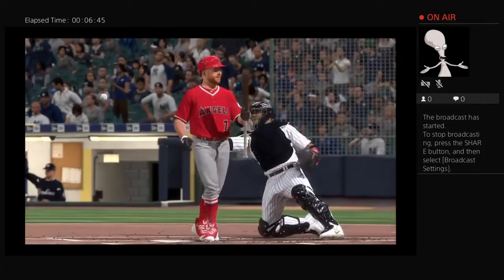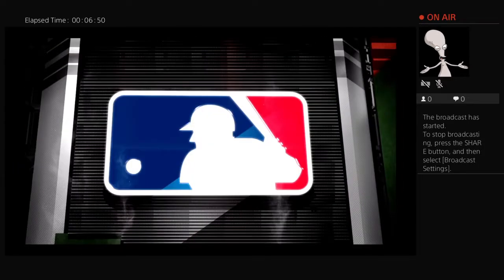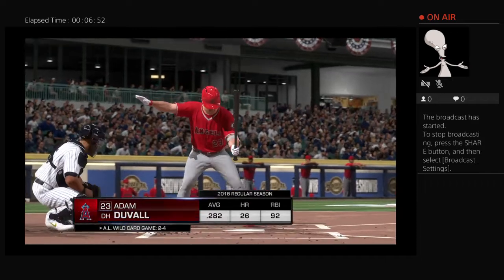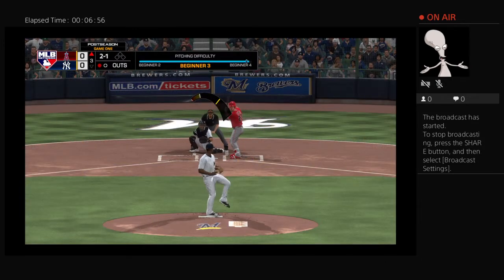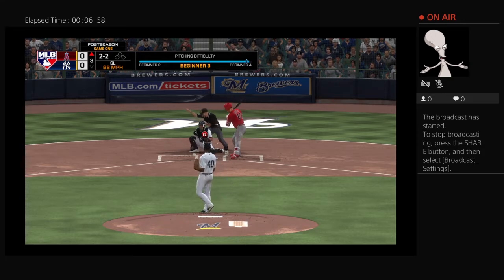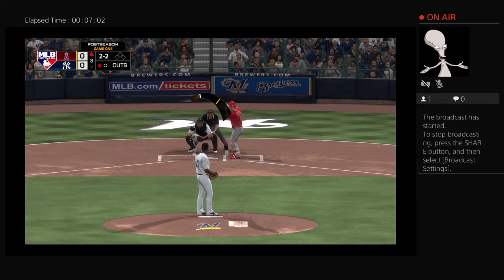Swing and a miss on the slider, and that's out number 1. Now batting, Adam Duvall. Previous history with Luis Severino. He's hitless in 3 at-bats. A slider that just grabs the outside corner. 3rd inning, no score to this point.